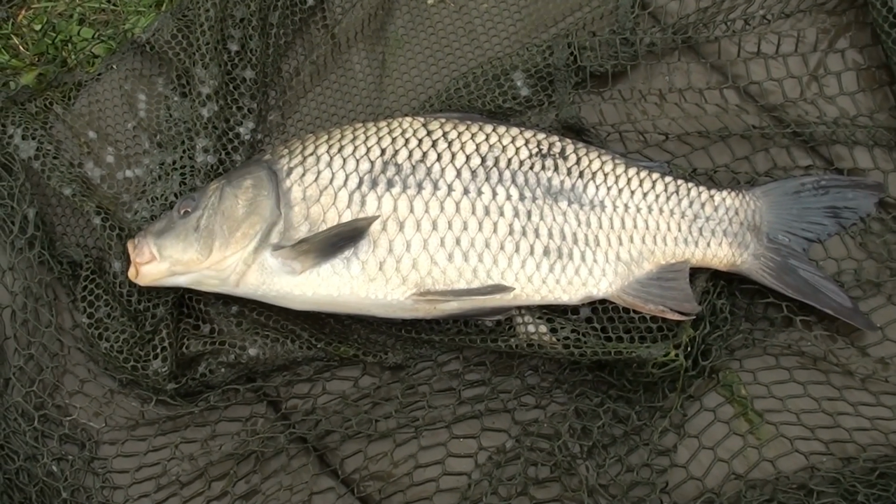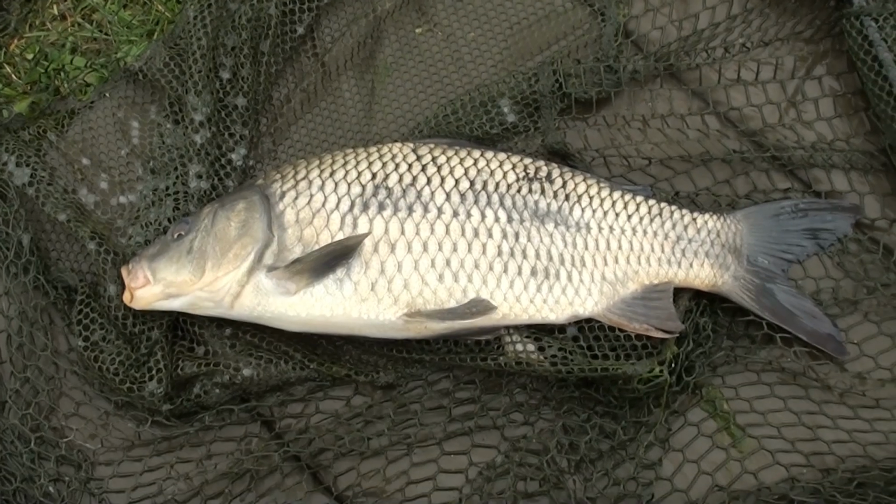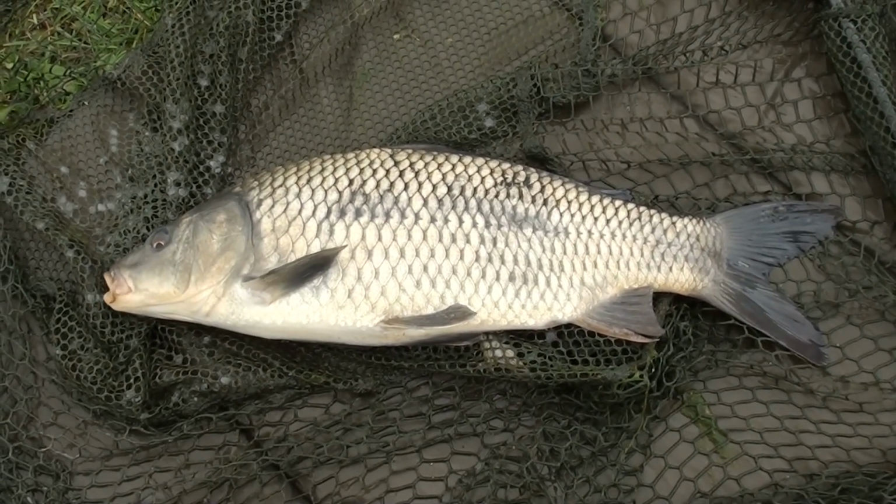There's number 3, it's another little guy, only about probably a pound and a bit maybe, so I'm going to get him straight back.